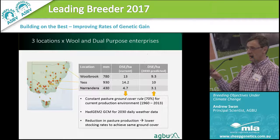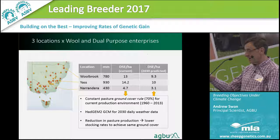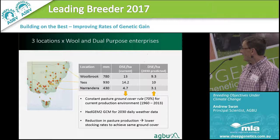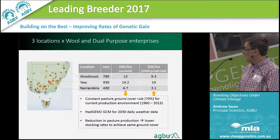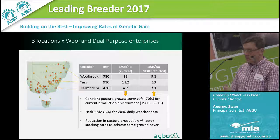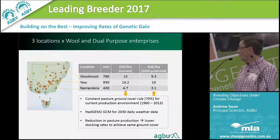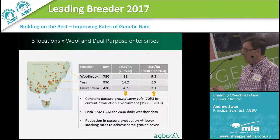You can put in any location in the world and it'll give you back predictions of temperature and rainfall, like daily weather records for 2030. We put that data back into GrassGro and kept the restriction of 70% ground cover, and you can see that the stocking rate falls due to a reduction in pasture production. We need lower stocking rates to maintain that ground cover.